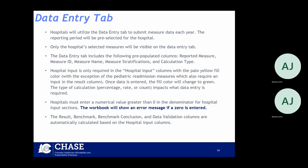Moving on to the Data Entry tab, hospitals will utilize the Data Entry tab to submit measure data every year. And that reporting, again, will be pre-selected for the hospital. And those measures that they've selected are going to be the only ones that are visible on the Data Entry tab. The Data Entry tab includes pre-populated columns, which are a reported measure, yes or no, the measure ID, the measure name, measure stratification, and calculation type. Calculation type meaning percentage, rate, or count.